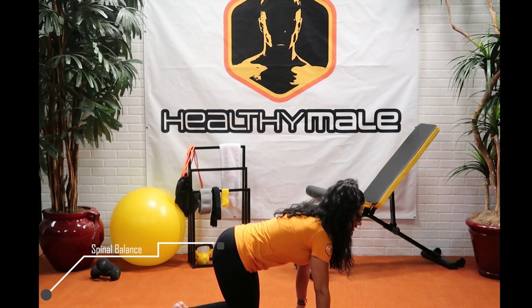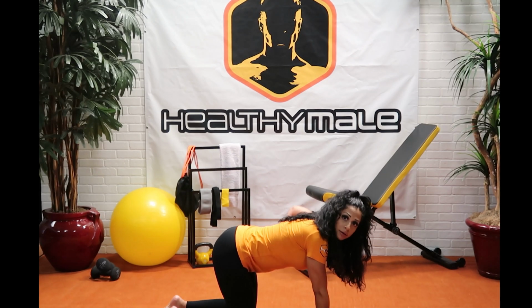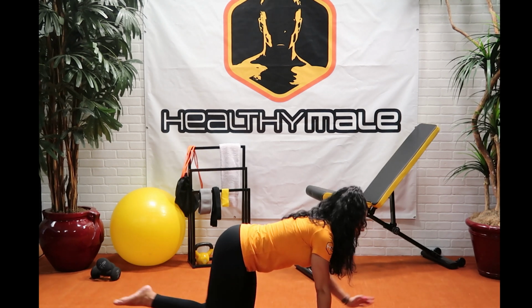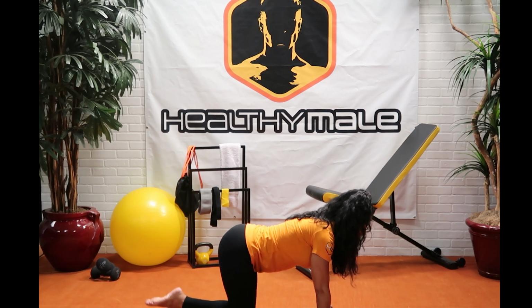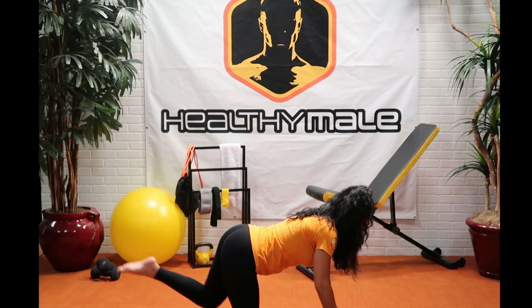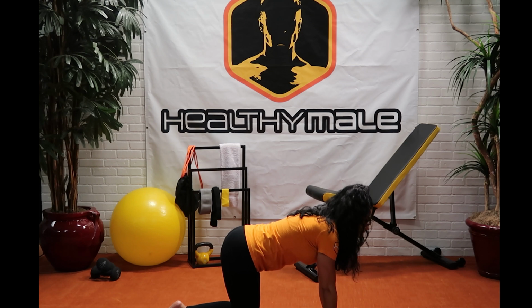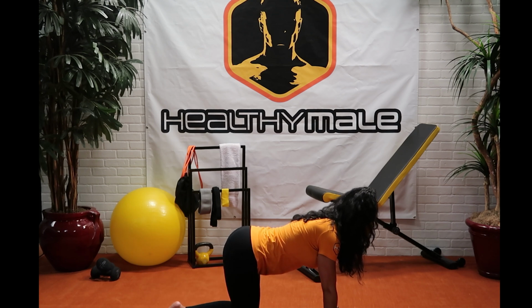This is an excellent exercise because it works your whole core without having to do any kind of crunching. So we are going to raise our opposite arm to leg up and come down. We're going to alternate sides, continuously returning to that tabletop position with a neutral spine. We inhale as we raise the opposite arm to leg up. Exhale as we come down.